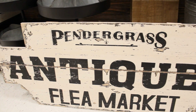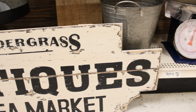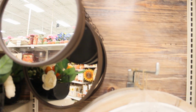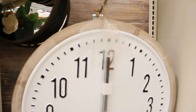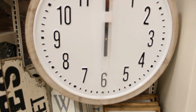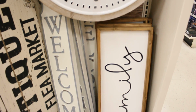Okay, now one sign I did think was really neat was this Pendergrass Antiques Flea Market sign. It was really nicely distressed. It looked like it could be a vintage sign. And then these mirrors were really cute. If you guys are into that really rustic farmhouse style, the clocks were really neat. This one was kind of like a faux enamel style clock. And then I also loved this welcome sign and the family sign.